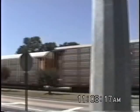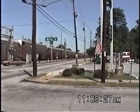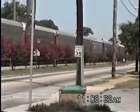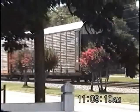Look at what they're hauling. Automobile transport cars. Heading for the Ford plant. Wow, the city art has really got a hold of that one. No end of train device? All they got is a flag? Well, I don't feel so bad now. That's all I've got.